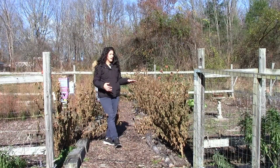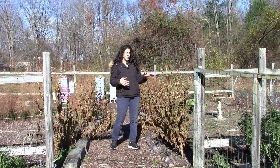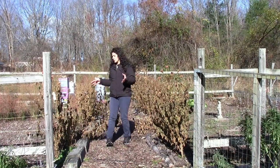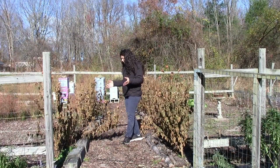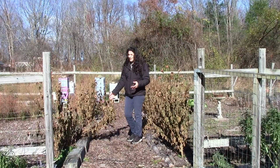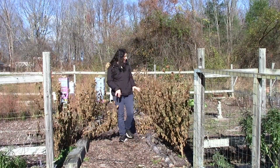Also, they provide some shelter for some of the beneficial bugs, such as the lacewings and ladybugs, and they provide some winter structure in here. It's not that great, like this one over here is falling over, and I should have done better and staked my zinnias, but I didn't. So we'll just ignore that fact.